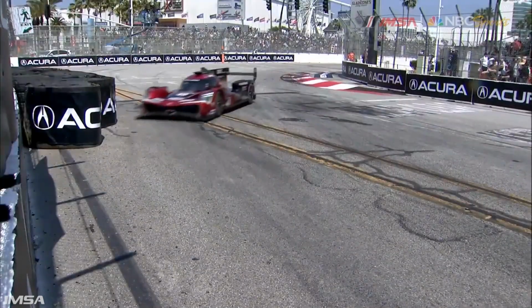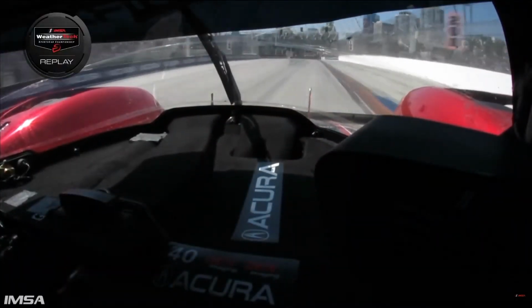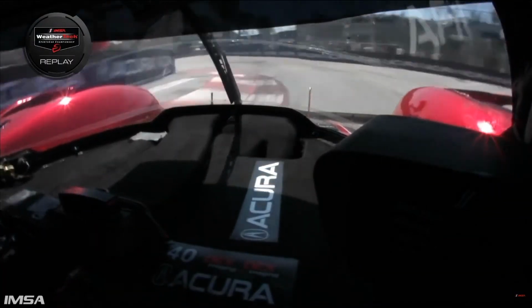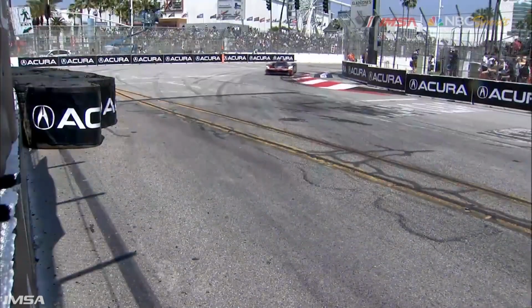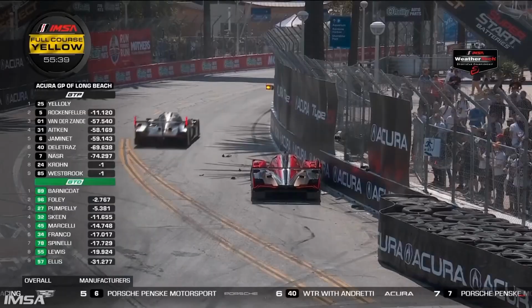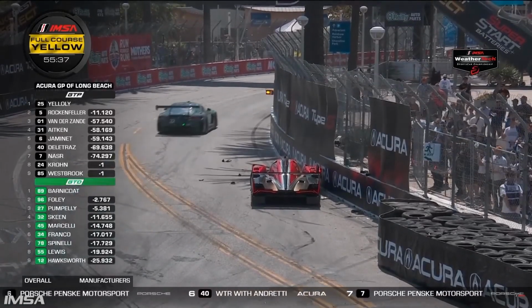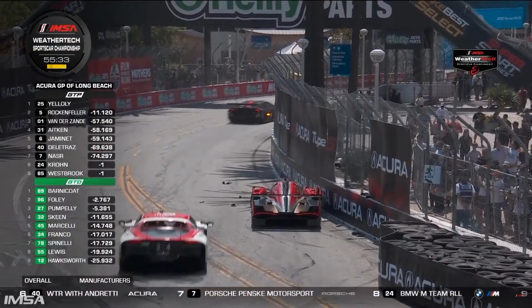You see, right in the middle of all these pit stops, the number 40 Wayne Taylor Racing Acura of Luis Delatraz, who had just got into that car, crashed in virtually the same spot as the number 10 Acura did the year before. Here, it just looks like he's carrying too much speed into the corner. The rear end stepped out, and when he went to counter the slide, the front tires grabbed and just shot him right into the wall.